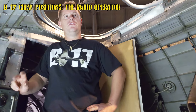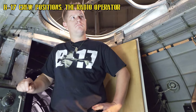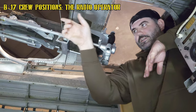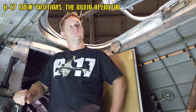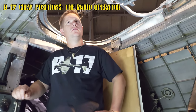And this plane doesn't have an APU, like a pony motor? No. I don't think it does. B-17s did. They did? It's a big unit that sits in the back. Some of them had them. Most of the time when they got to Europe, they were 500 plus pounds, and the crew would just throw them out. Yeah. Okay.